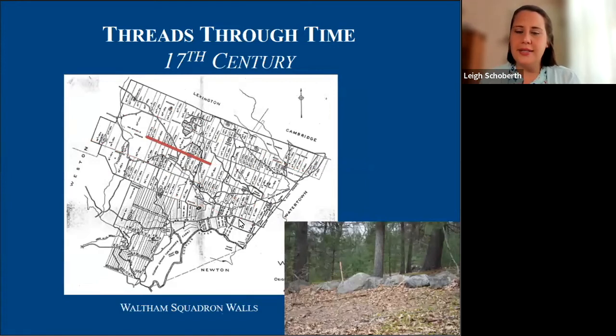And so our line of stones are kind of unassuming, probably wouldn't have noticed them otherwise, is actually lines up exactly with one of the squadron lines from the 17th century dividend of Waltham. And so it's really kind of connected to the founding of the history of that town.